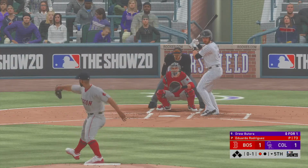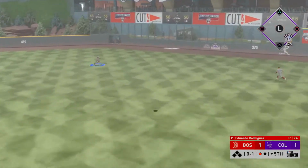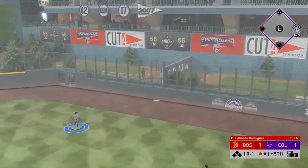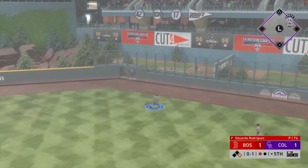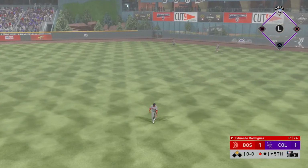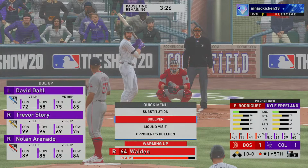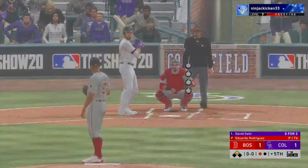Into the windup, here comes the 0-1. Is swung on and driven out to right center field. A ball that's well hit. And that is off the wall. And he is in at second base with a one-out double. Now time is called here as we'll get a trip to the mound.